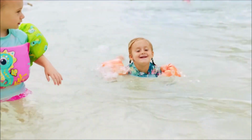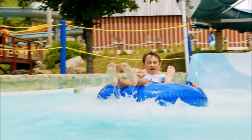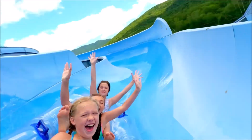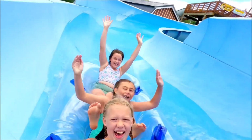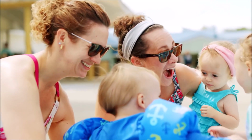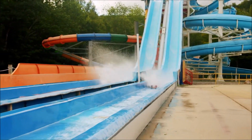What I love most about being here is just seeing the experiences that people have. You stand at the bottom of the slide for a while, and everyone that comes down says, I want to do it again. There's so much excitement. Everyone's having a good day, and it just makes my job really easy. Your day at Whalestail is going to be one to remember.